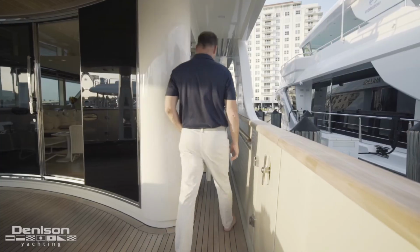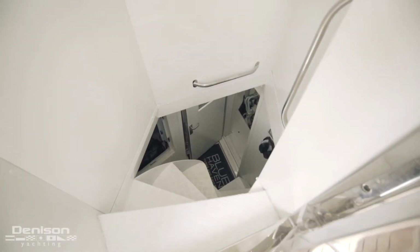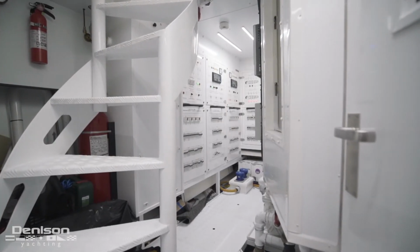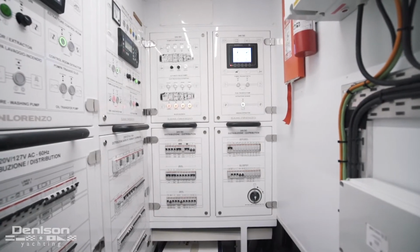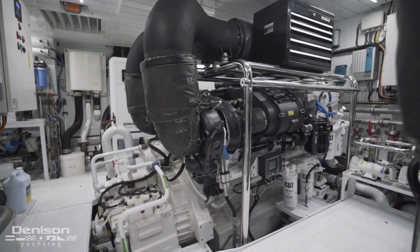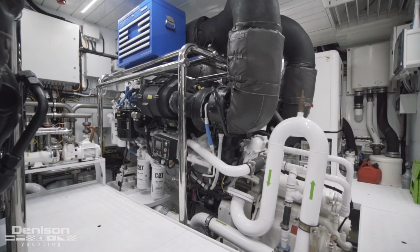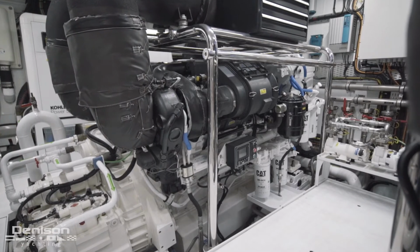Immediately forward of the garage are the mechanical spaces, which are accessed from the aft deck. At the foot of the stairs is the control room with all of the breakers and ship's systems controls. The heart of ARKADIA are a pair of Cat C32s, which combine for 2,940 horsepower. The Cats give her a cruise speed of 12 knots and a top speed of 17 knots.